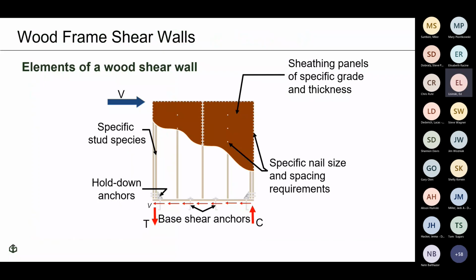So again, here's a little bit more. My pointer doesn't work on the screen, but you've got, again, that wind is blowing over here, it's blowing that roof, trying to shift that over, so you've got all this shear load pushing at the top of that wall. And so now all your anchor bolts and your hold downs down here at the bottom are going to be resisting back against it, right? And eventually all those loads have to get transferred down into the footings or foundations.